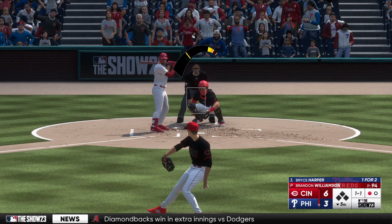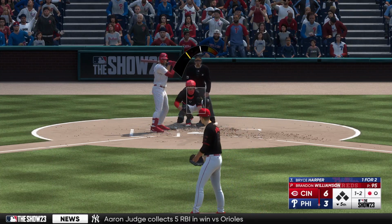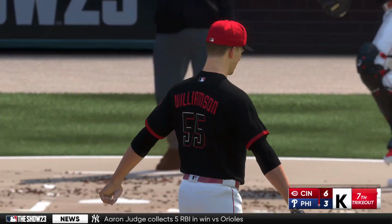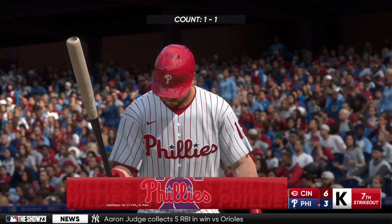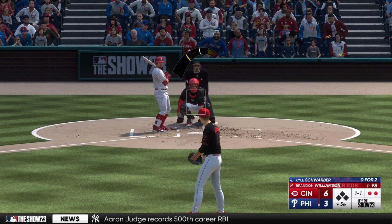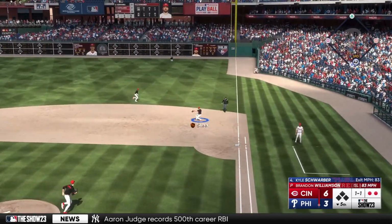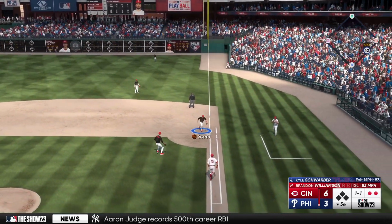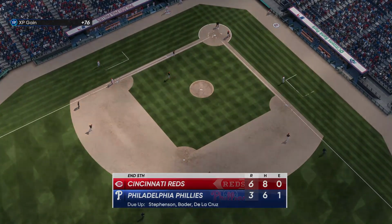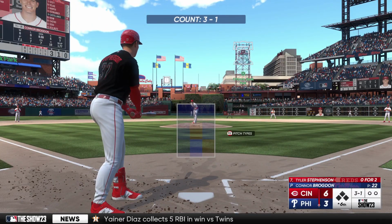Here's a 1-1. And strike 2. 2 strikes. Swings and misses, struck him out. 2 outs, base is empty. And now for the Phillies, Kyle Schwarber. Hit on the ground to the right side. Steer steps on the bag, gets him easily, ends the inning. Here's the Reds catcher, Tyler Stevenson.